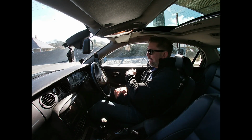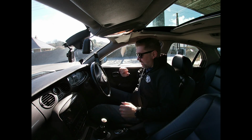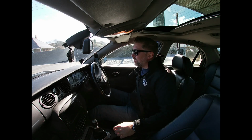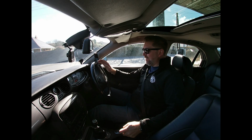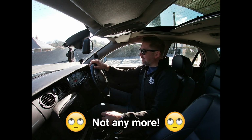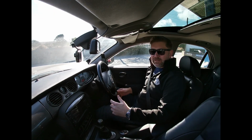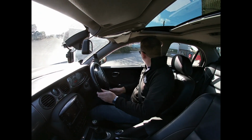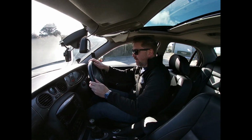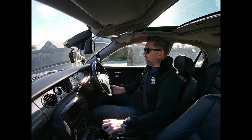Well, that was a bit of luck. A fuel station just as I was driving out of St Just. Well, I say a bit of luck. At 161.9 a litre, it's fairly dear. But it doesn't matter. Keeping these little garages going is really important. So that will get us the distance between here and I'm sure somewhere up the north coast where we'll find another fuel station to really fuel up fully.